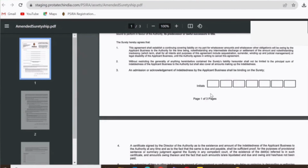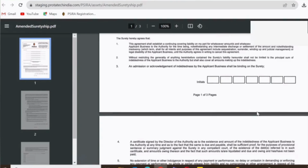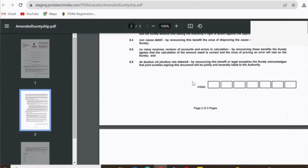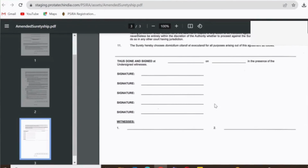On the second page, it's the same thing as well. It will be the initials of the directors and 2 witnesses. And then on the last page, you'll see a space where it will say thus done and signed at. You will write the place. If it's Centurion, you write Centurion.